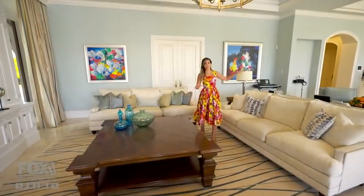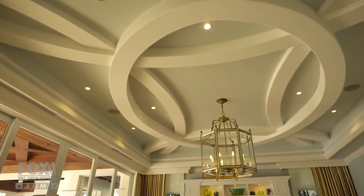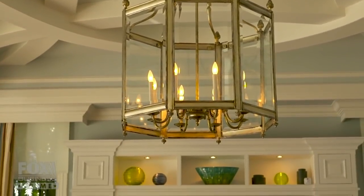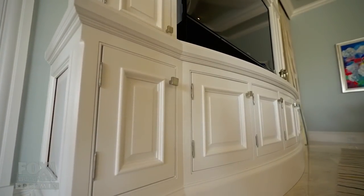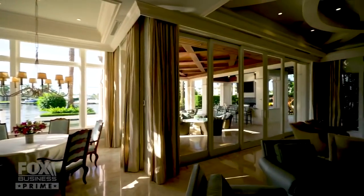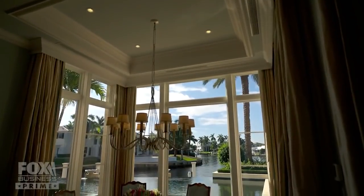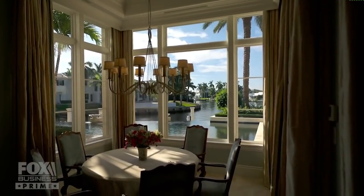This room is really special, flows right off the kitchen, and a lot to check out. You look up, tray ceiling with a really neat architectural design. And the colors in here, that light blue, that sky blue with white, perfectly tying into the coastal living. You know what else ties into coastal living? The floor-to-ceiling windows and doors that slide open, really doubling the size of this room. The natural light is amazing.